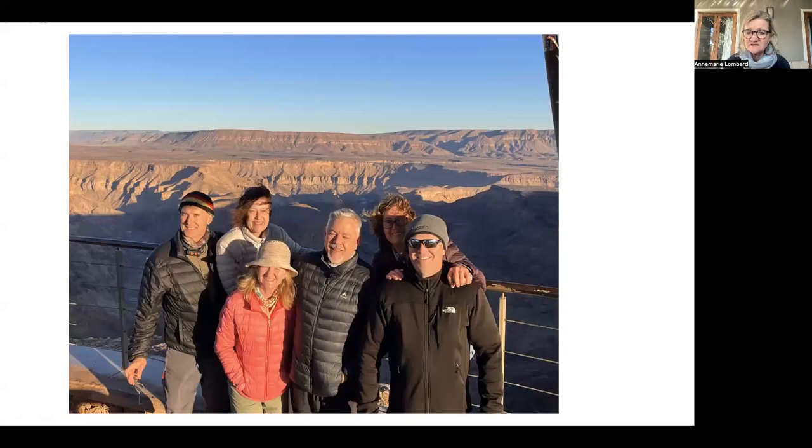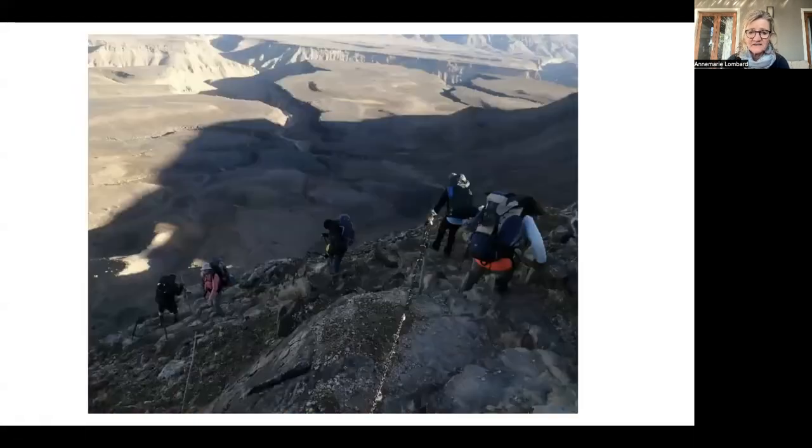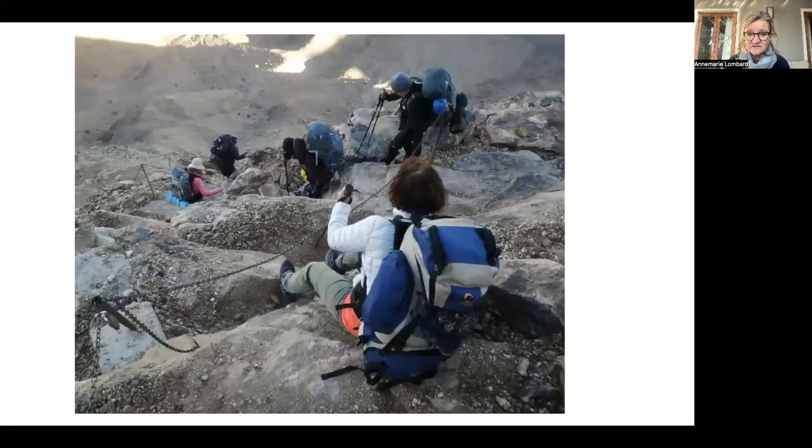So this is the 6 of us at the start. You can see the canyon in the background, a beautiful morning. It was early morning, and that's the start of the hiking trail. There's a whole board and a sign for you to get going. Then you literally start the route and the descent. It's quite steep, quite high, and you navigate through rocks. It involves a little bit of bum shuffling, so a little bit scary, but one does manage to get down eventually.